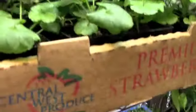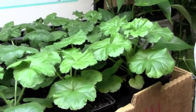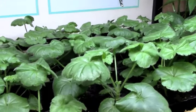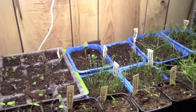And here's a peek at the geraniums. They're getting really fantastically big. For seedlings, they look like actual plants now. And you guys saw me replant those in a video. And by the way, I have these shop lights hanging up, just in all kinds of different ramshackle ways. I have grow lights, and that's the only reason that I'm able to grow these. So that's what's on this shelf.